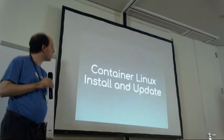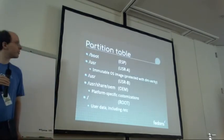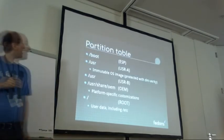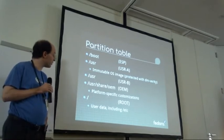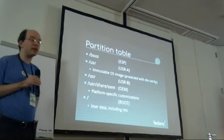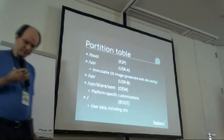Okay, so a big part of the story is install and update. How does that work? I'm sorry, but I'm going to present you with a partition table. And the reason is that this is pretty important for understanding how the operating system fits together. So at the end there is the root file system. That is for user data.